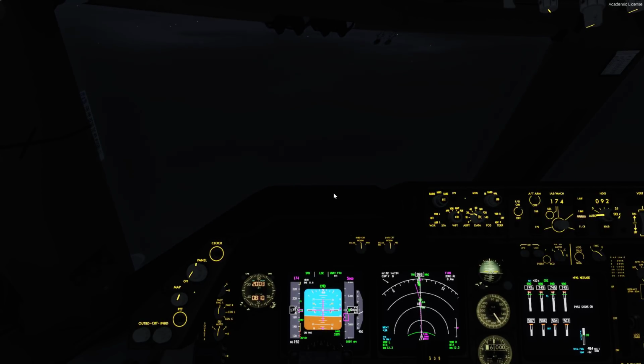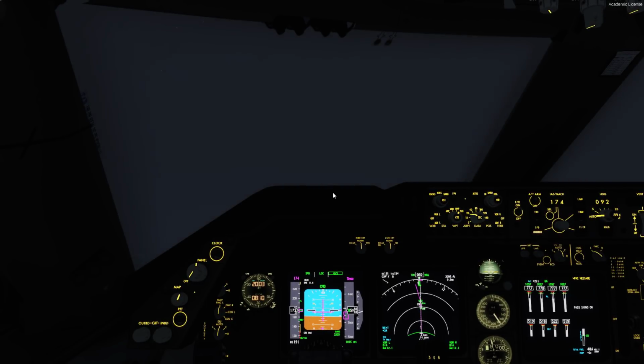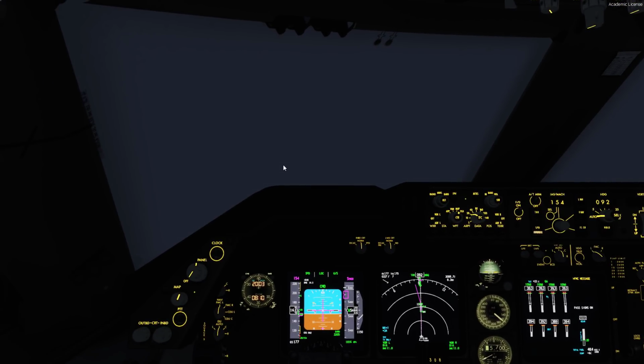Almost in the glide slope. There we go, on the glide slope. Gear. Flaps 20. Let's go and set the reference speed. 154. And I'm going to let the aircraft land itself today. It's not nice weather at all. Right, gears down, green, and flaps all the way down to 30.